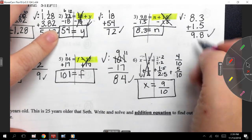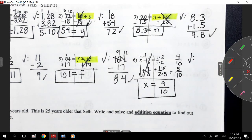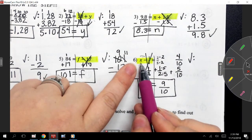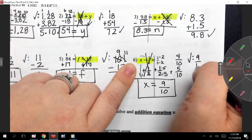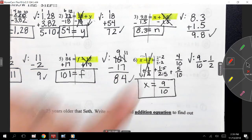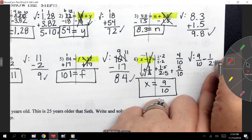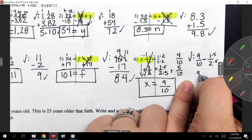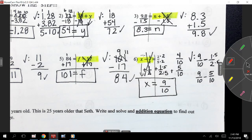All right, guys, we got to check this. I know it's a fraction, but we're up for the challenge. All right, pay close attention. Please stop tapping your feet. Thank you. All right, so it says x. What's my x? 9/10 minus 1/2. All right, to subtract those, I need the bottom to match, so I'm going to multiply 2 times 5, and the top times 5. So now I have 9/10 minus 5/10.